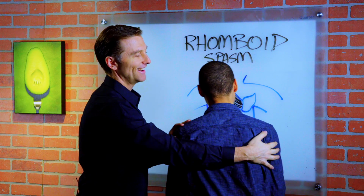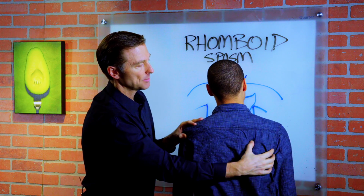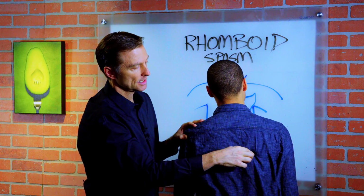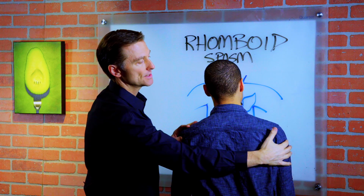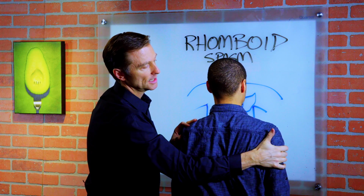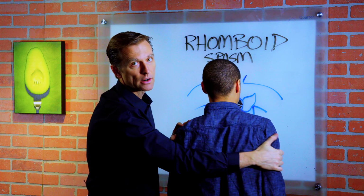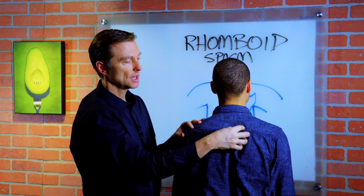Okay, good. So right here, you have this bone called the scapula, okay? And there's a muscle that attaches to this side and it comes right to the spinous processes right through in here. When he takes his shoulder and brings it in this way and brings it up, the rhomboid helps this action right here. And so many people have a problem with spasm right through in here.